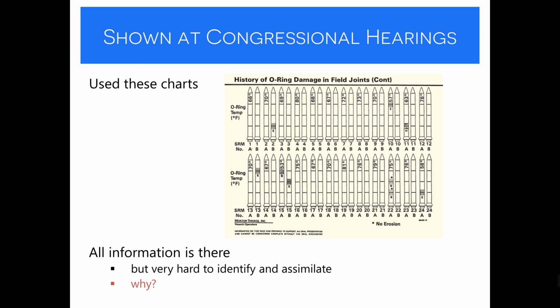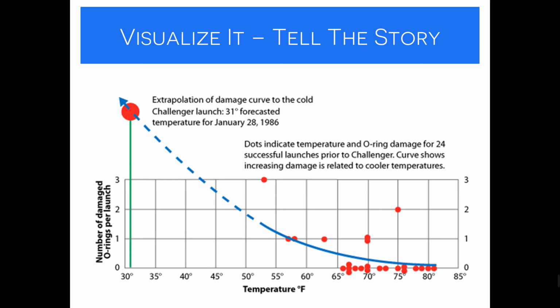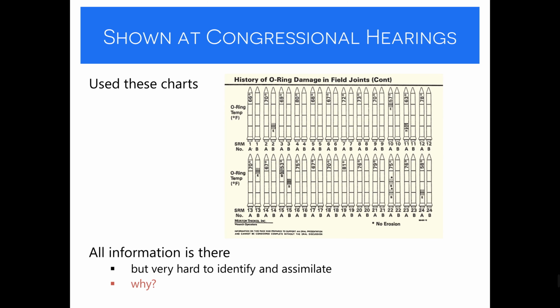Basically confuse the audience by unclear visualizations, right? If they had seen this, they would have pointed their fingers at NASA. Had they seen this, okay, so it's very interesting, right? Confusion. Beautiful visualization, very graphical, but not presented in any way that you could make conclusions from it, right? So this is basically how you can lie with visualization or confuse with visualization. So it's a good example and a bad example.